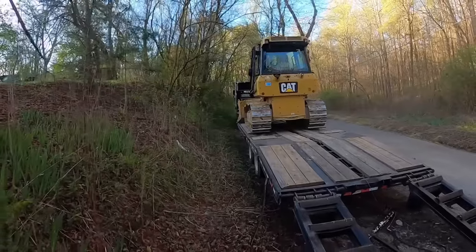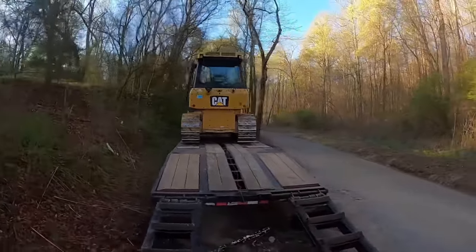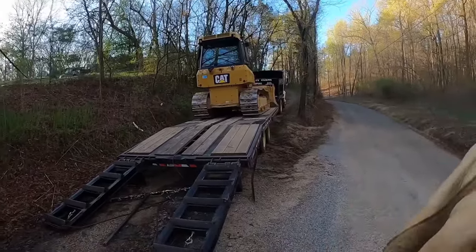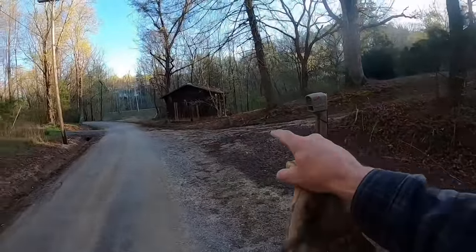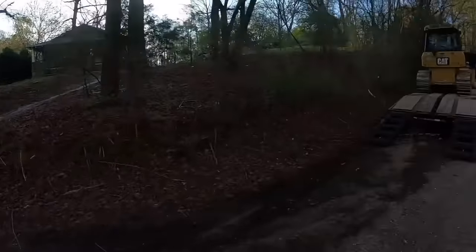We're in good shape. I know the guy that owns this property to the left and that little driveway that shoots up through there, he gave me permission to park there for today, so that is good to go. We're going to back the dozer off, back right down the side of this road. There's a little pull-in, I can pull it back into there and shoot right across the road.